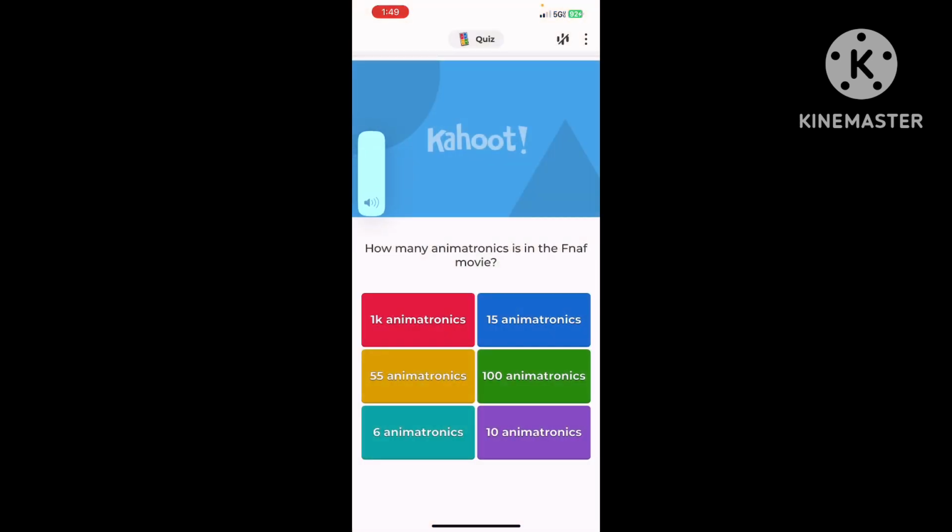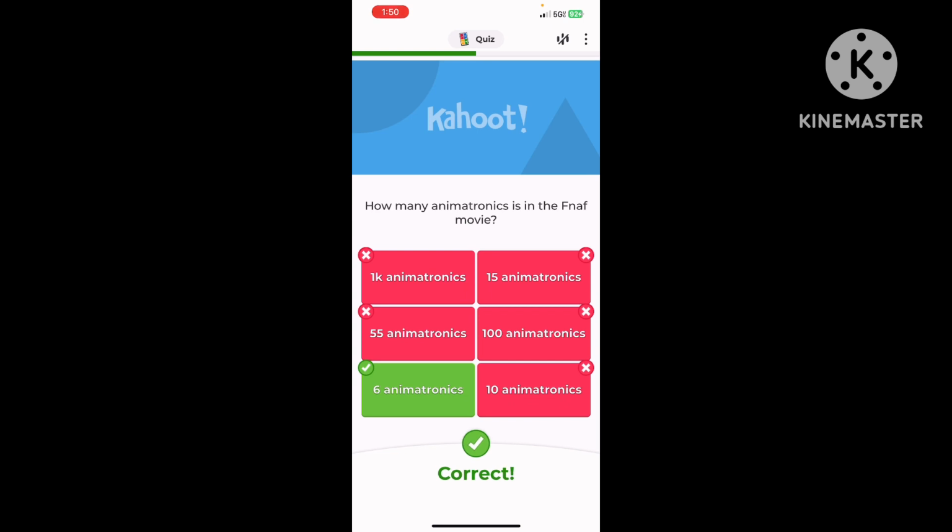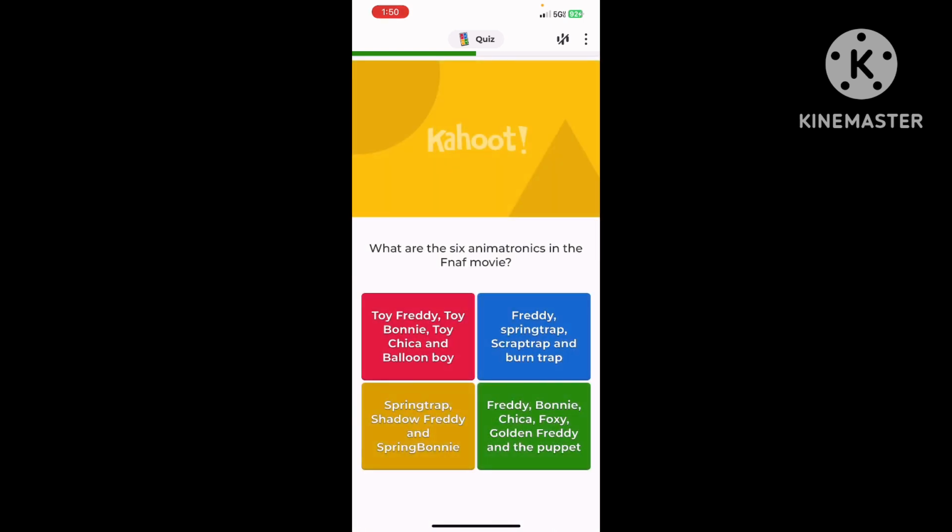And so let's just see what this is. How many animatronics are in the Five Nights at Freddy's movie? 1,000 animatronics, 15 animatronics, 55 animatronics, 100 animatronics, 6 animatronics, or 10 animatronics? And I know it's 6. It's because I looked it up on Google, and so that is why I know the answer.